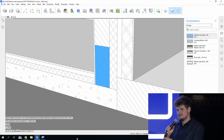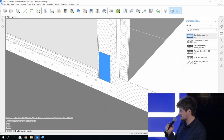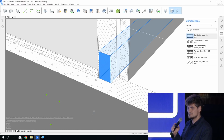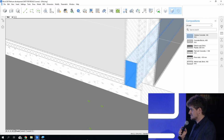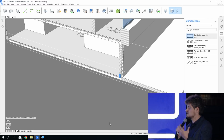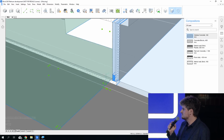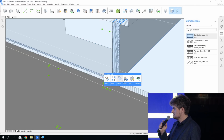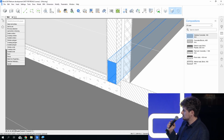To prove that we can still do what our previous tool can do, we have made the connection here with the slab and the wall, but now we can just add even an insulation block. It doesn't matter, you can add extra details to it, and these will be copied and propagated along. So the workflow now actually continues as it did before. So Jacob has selected this detail.